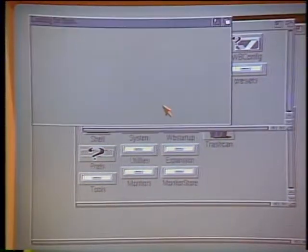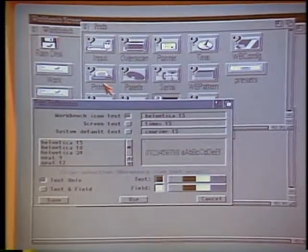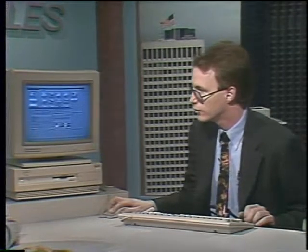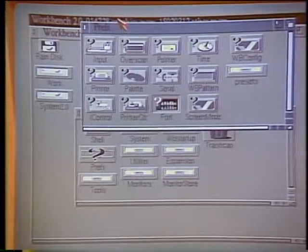There's also abilities to modify fonts. On this particular machine, we're running it in a VGA mode, and you can see that the fonts are very small here and they're difficult to read. So what I can do is pick much larger fonts and use those, what we call fonts for the blind, so it's much easier for the people at home to see.